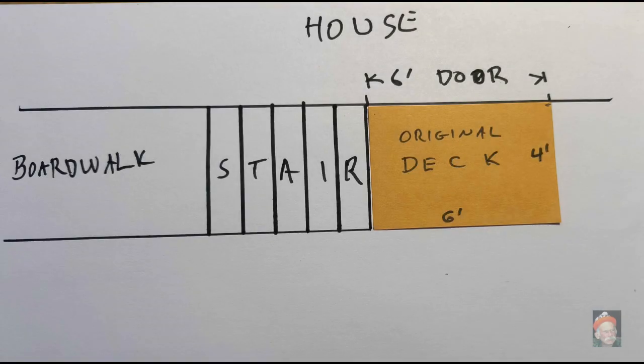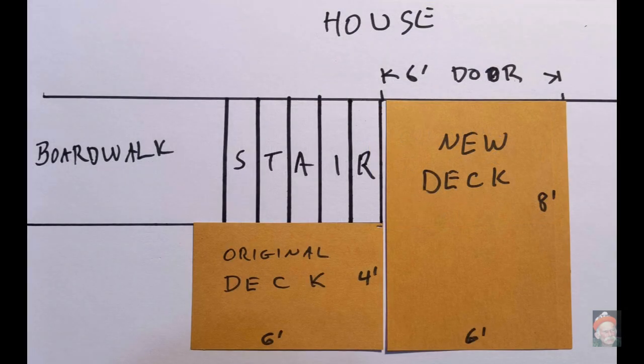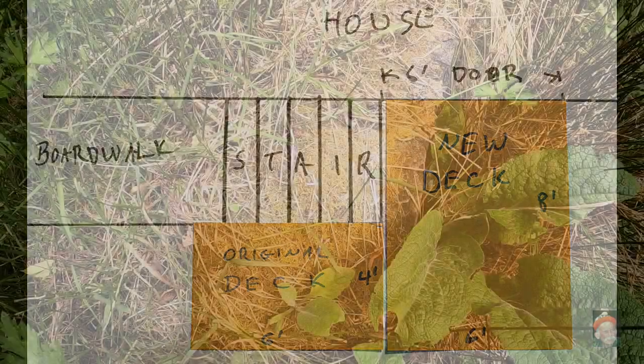This represents the original 4x6 foot deck right outside the sliding glass door. This is what I plan to do. Move the original deck to beside the stairs and put in a new deck 6x8 feet.